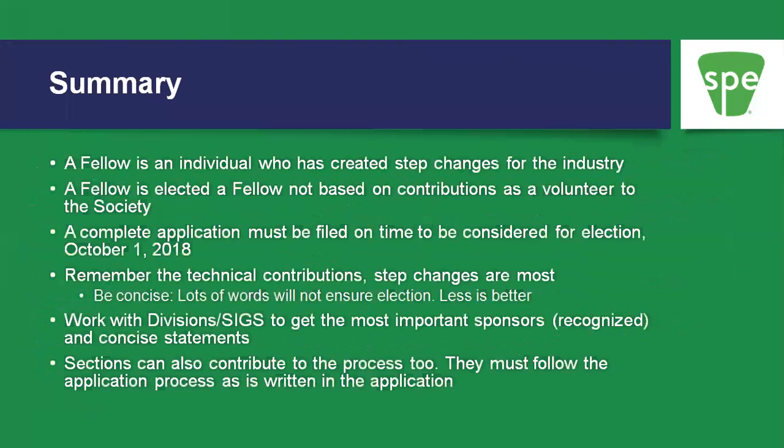So anyway, that's pretty much the process. You know the dates you have to meet to become a fellow and go through the whole process. But a fellow of the SPE is a person who has created step changes for the industry, the plastics or polymer industry, to be more specific. And a fellow is elected not based on volunteer contributions to the society or any other group. Doesn't matter. It's interesting, it's good to do, but not important here.